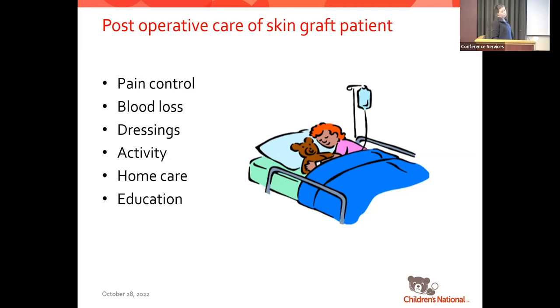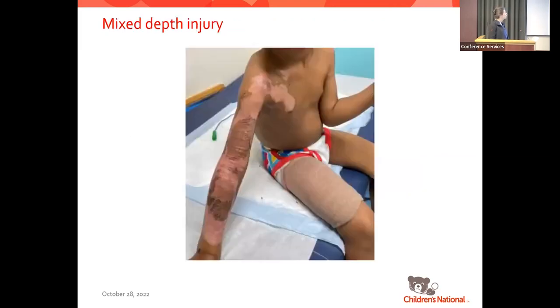So sometimes patients are transfused in the OR, but we're thinking about symptomatic anemia. So if you notice a patient's really tachycardic and it's not related to pain control, that's another consideration. Dressings, activity, so maybe we have some restrictions for them, or maybe we want them up and moving as soon as possible. Home care, case management helps us with our home vacs if we're sending a patient home in a vac, as well as education for families.